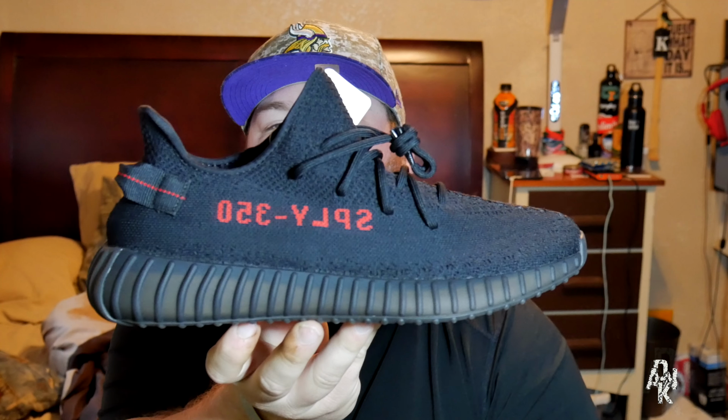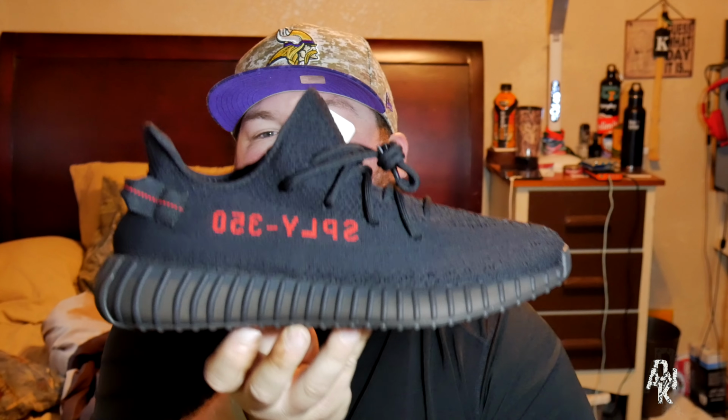Number two, I feel like is easily a number one. Like I said, any of the top three on my list, you can put it as number one. This shoe I actually haven't worn, and it's still number two. It's super clean. It is the Bred V2s. I need to wear these. Every time I look at these, I just say to myself, I need to wear these.